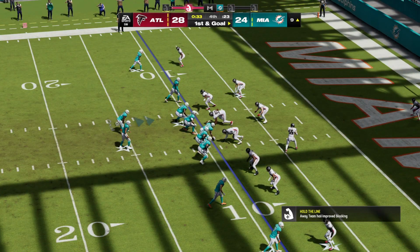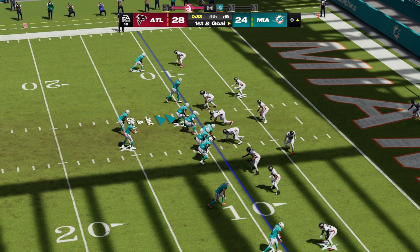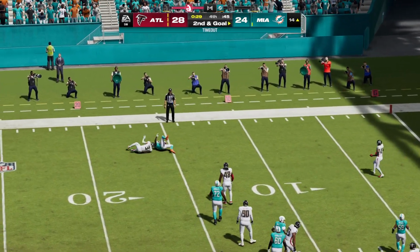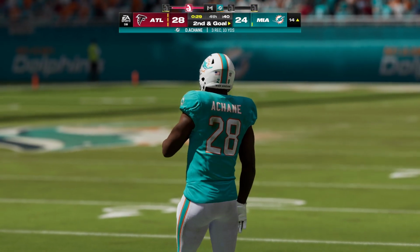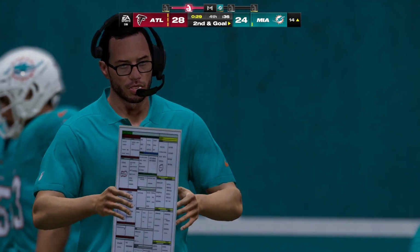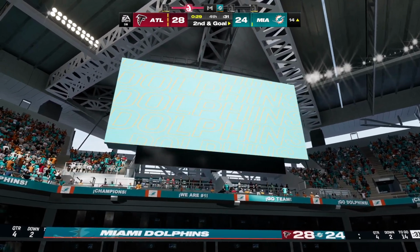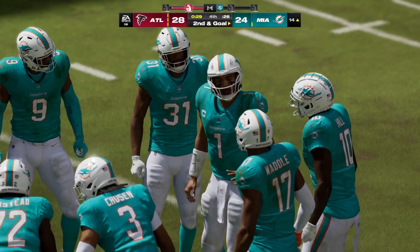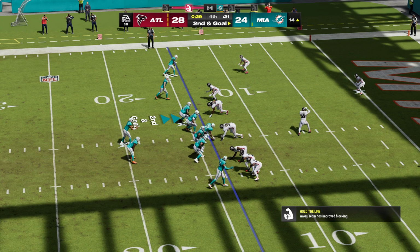Here we go. 1st and goal. Now Tua. He'll dump this off to Achane. The Dolphins are going to take their 2nd timeout. That'll leave them with just 1 remaining in this 4th quarter of play. It's 2nd and goal, but now all the way back at the 14.